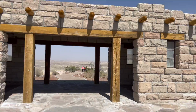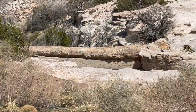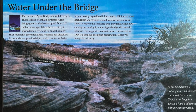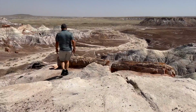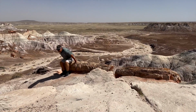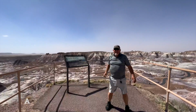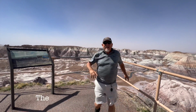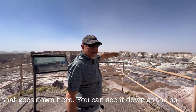We decided to do the car tour, which takes you to every major lookout. First stop was the Agate Bridge, which is over 100 feet long. You can see we're about to get knocked over by the wind out here, but it's not cold. There's the 1 mile Lollipop Loop Trail that goes down right now. You can see it down at the bottom.